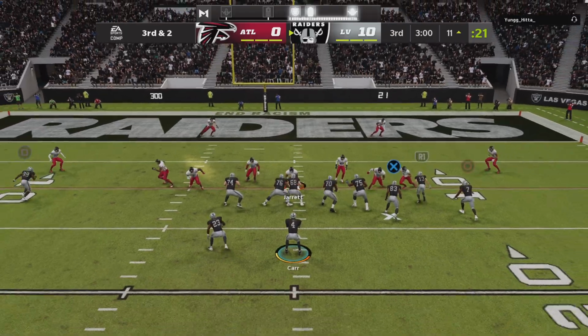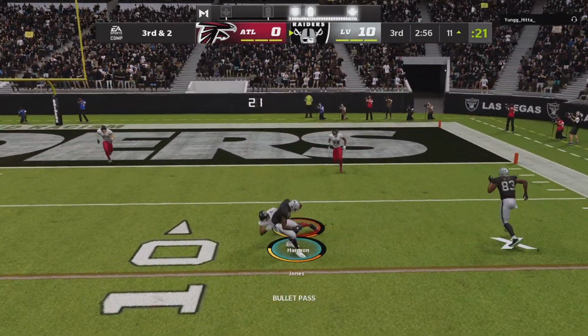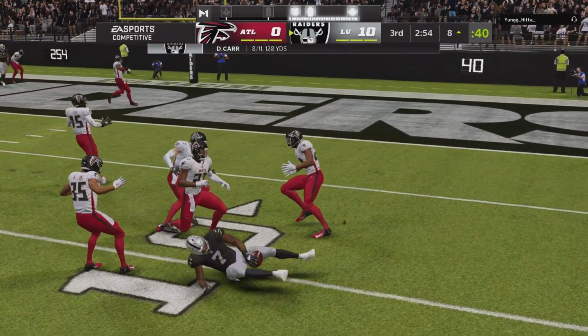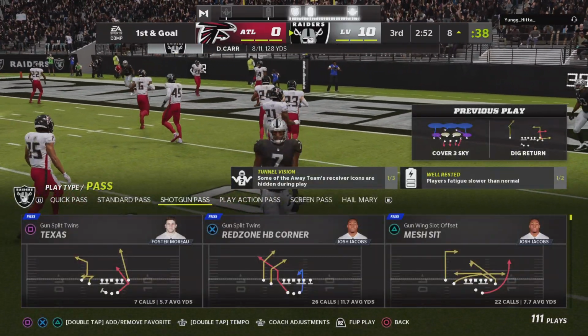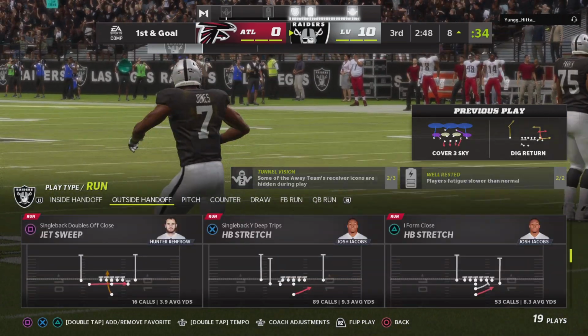Carr looking to throw on 3rd and 2. Caught on the right side by Jones. And the Raiders are going to have a 1st and goal coming up as they find a way to convert there on 3rd and 1.